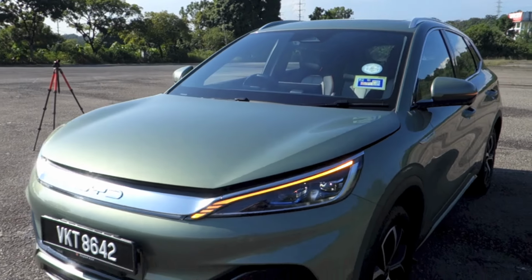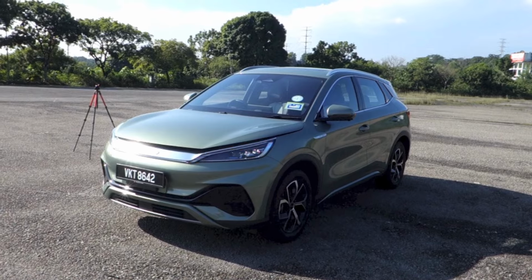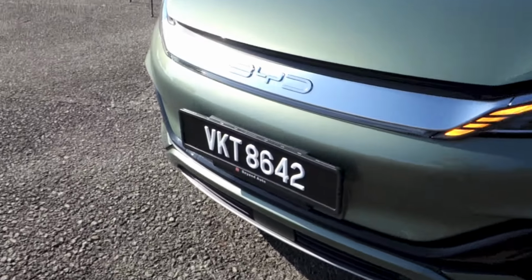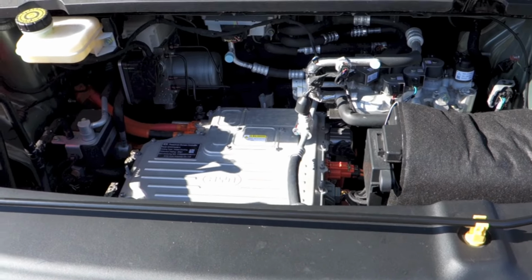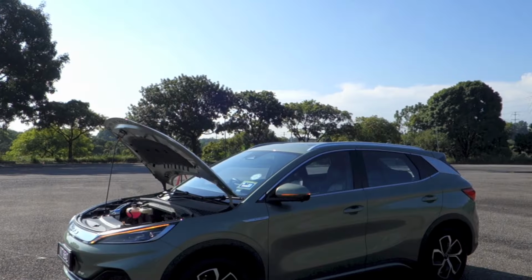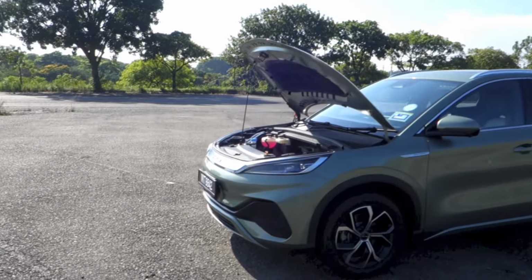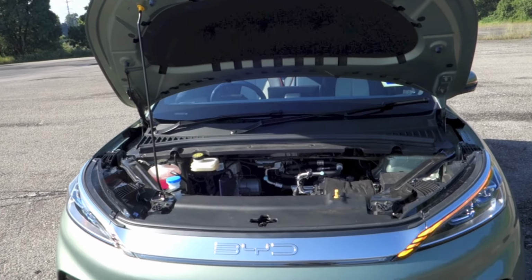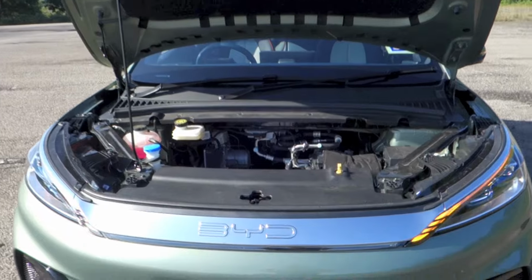The Atto 3 was first displayed at the 2021 Chengdu Auto Show under its Chinese market name, Yuan Plus, before it officially debuted in February 2022. While the Yuan Plus name is used in China and select Latin American countries, most export markets sell this vehicle as Atto 3. For most export markets in which BYD did not have a presence in before, the Atto 3 is the first product that BYD chose to launch in those markets. The Atto name was inspired by the atto second, the smallest timescale unit in physics.